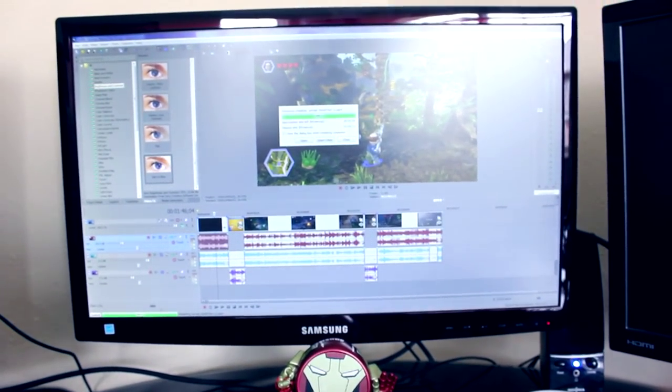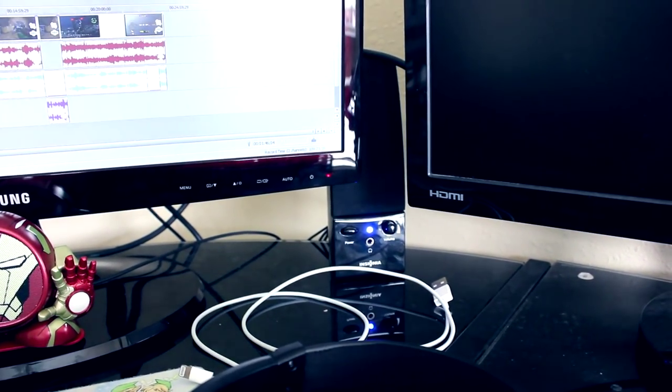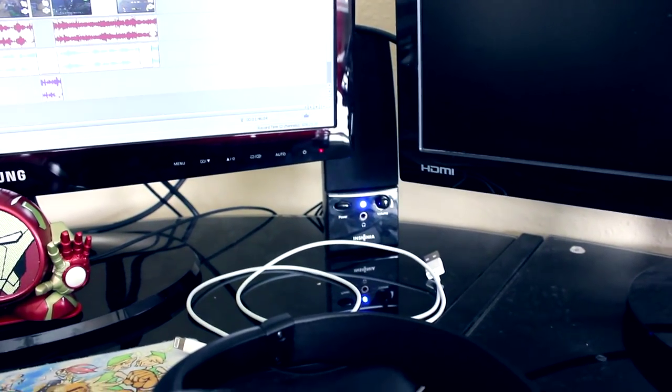Right here I have one of my monitors. Now you'll notice all of my monitors are different. This is an Asus monitor that I bought from Amazon a year ago, or not even a couple months ago. And then I bought this Samsung monitor also almost a year ago. I don't know why I'm saying a few months ago. I got those speakers when I first got my first computer ever, like 3 years ago.